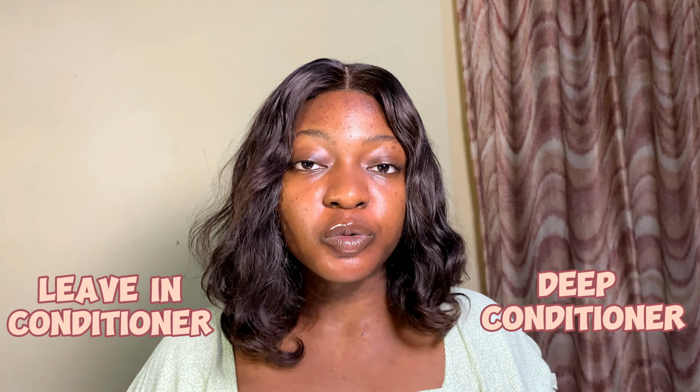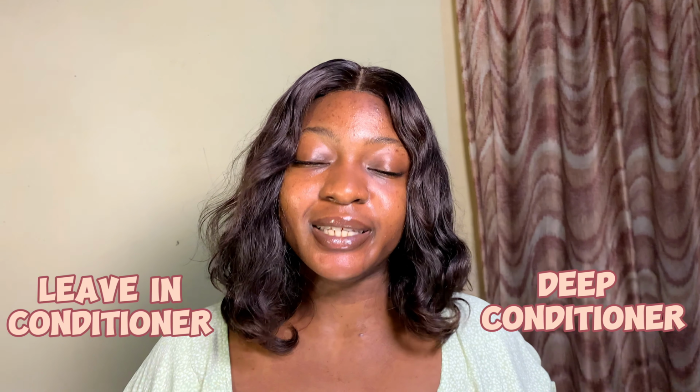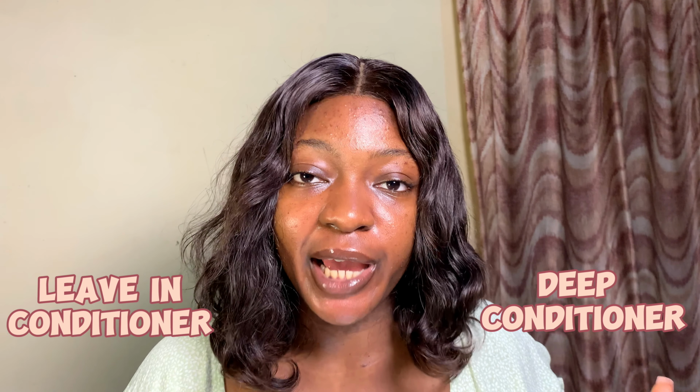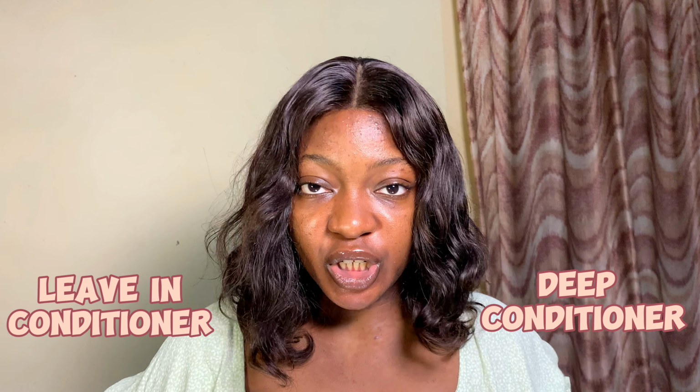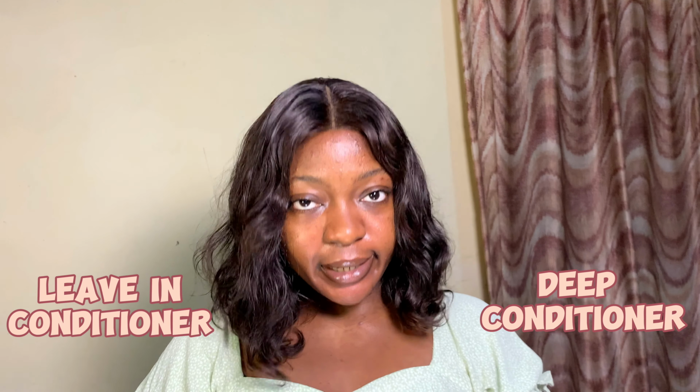And if you use one for the other, you may not get the benefits that you're supposed to get. Okay, it's not going to give what it's supposed to give. So let me differentiate between both of them for you now. Let's start with a deep conditioner. What a deep conditioner does is that it reaches into your hair strands, it passes under your hair shaft and reaches inside to hydrate your hair inside.